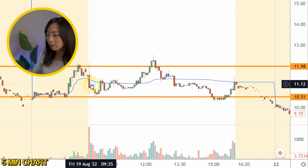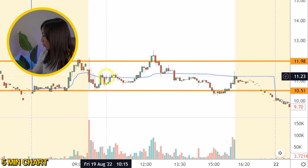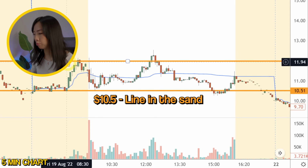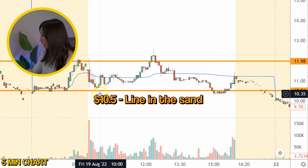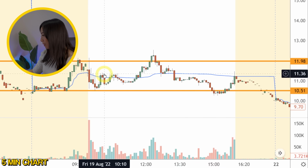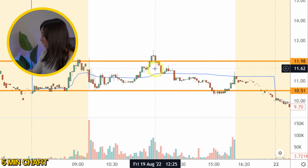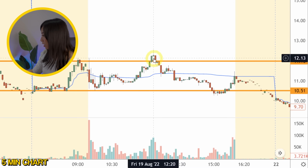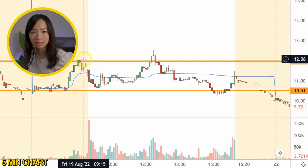The stock eventually sold off even more, down to 1050s, but kind of bounced around for a while. That 1050 line in the sand never truly broke down until much later on near the end of the day. You can see after 1050, it bounced off to VWAP again and chopped around. You have a short-term rally during the middle of the day from 11:30 to 12:30s when the stock went to test that $12 key level again.